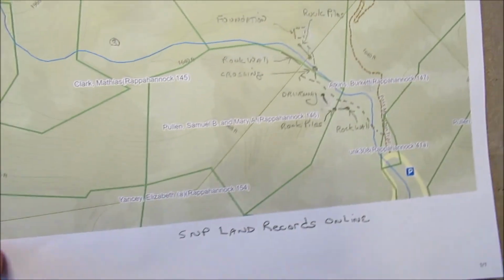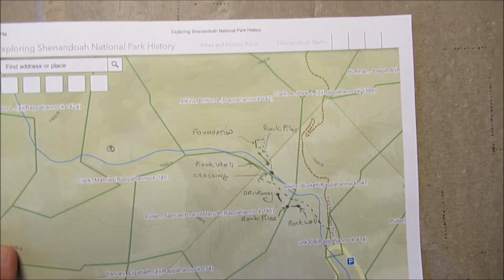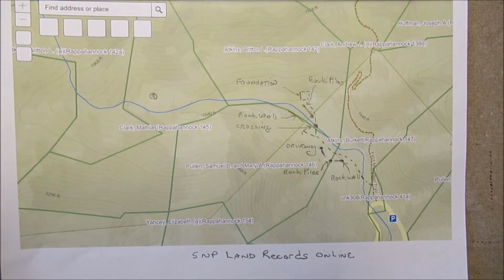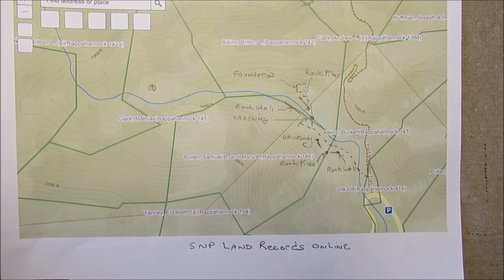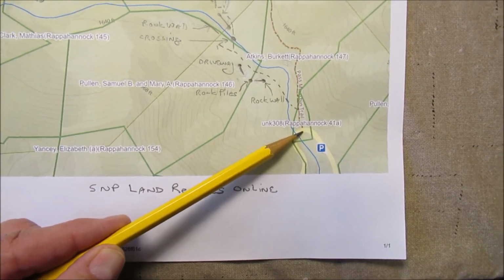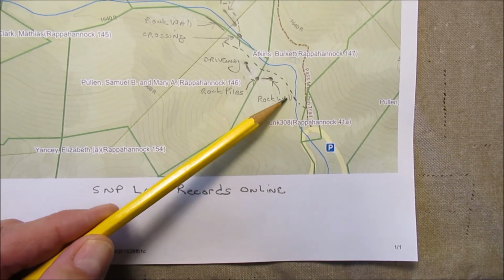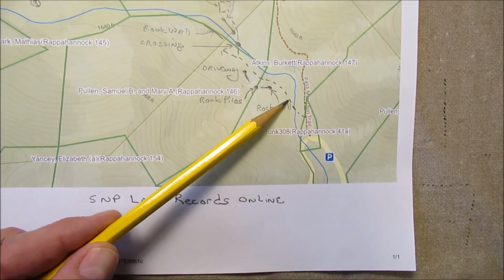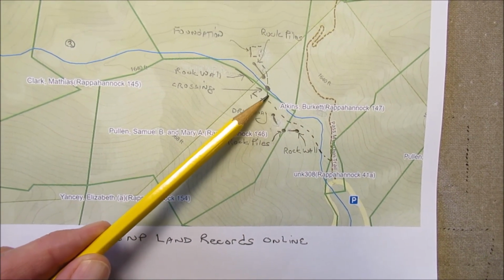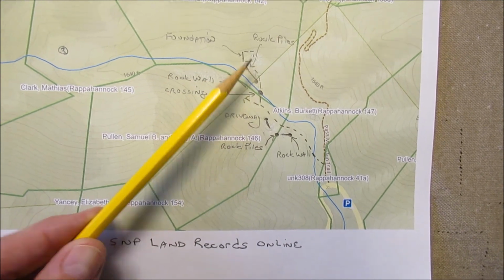This is a picture of the tract numbers and the tract boundaries from the Shenandoah National Park records. Right here's the hairpin turn, and I dotted in the approximate path of the road up like this.